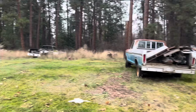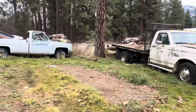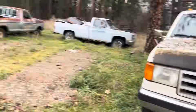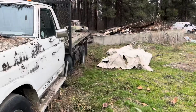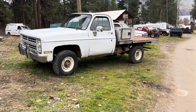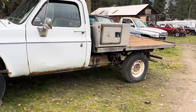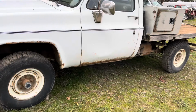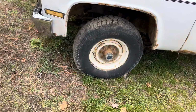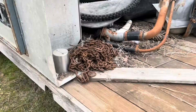I'm not going to waste your time with what's left in the yard. Let's just get to it. We need the closest vehicle to be able to get running and driving. And none of these are it. And it's not going to be a Ford. It is going to be this one. Right here is the best option. This is a 1987, 3/4 ton, 4x4. It has factory dual shocks. It's got a decent set of tires for winter. It's got a flat deck. There's even chains on it.